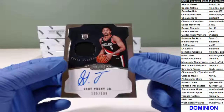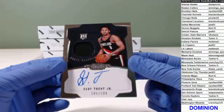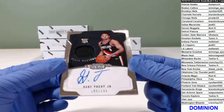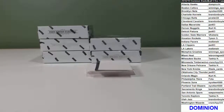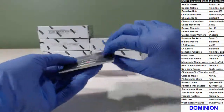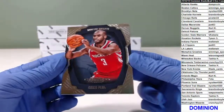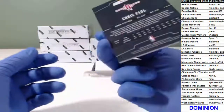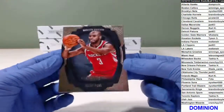Trailblazers, Gary Trent Jr., out of 199. Another one for New Yorker. Chris Paul for the Rockets. That's out of 75.